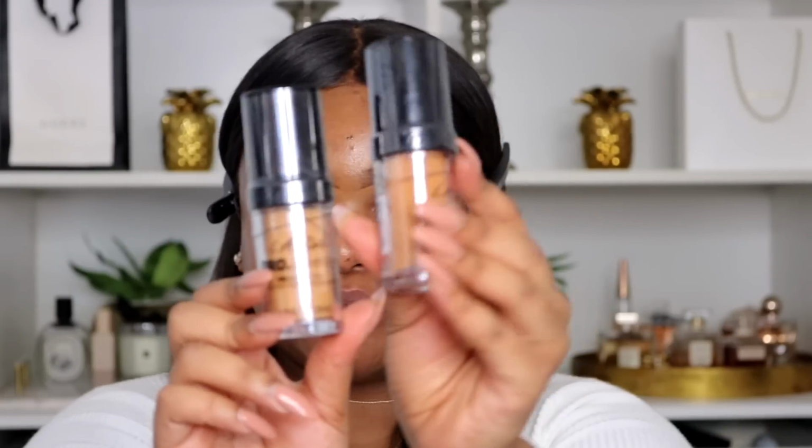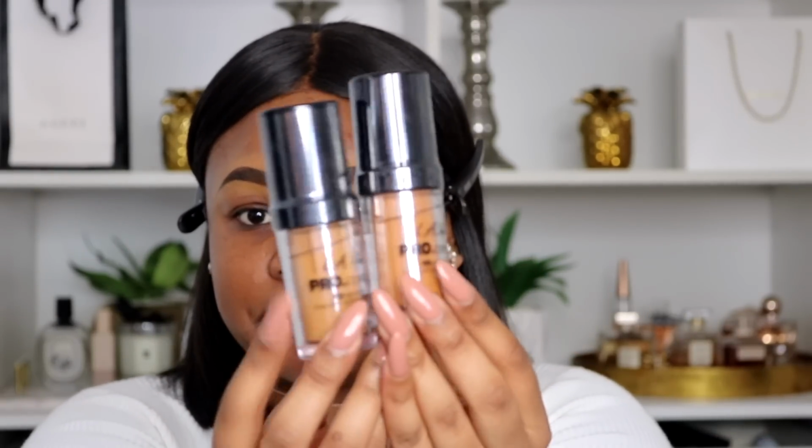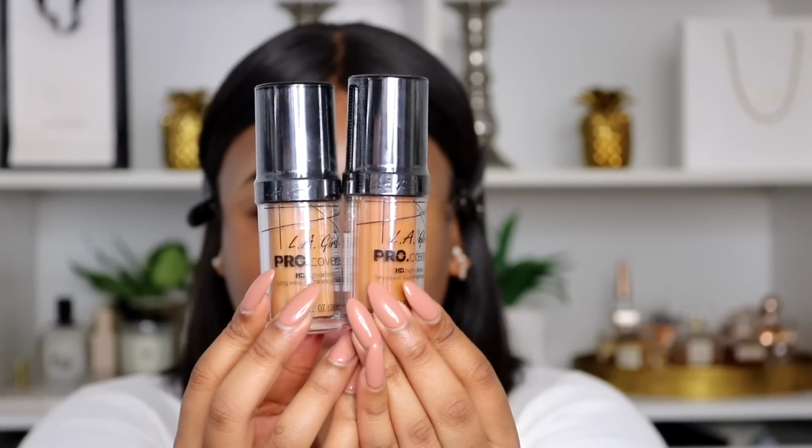This is the foundation I'm trying today. I went into Discount and I picked up two shades. It's the LA Girl Pro Coverage HD High Definition Longwear Illuminating Foundation. But I wasn't too sure of my shade. It seems like I might be bronze or I might be warm caramel. So we're just gonna see. I did the swatches very quickly and I was just like, that's what I'm gonna be trying today. They're still sealed, so I have not tried these at all.